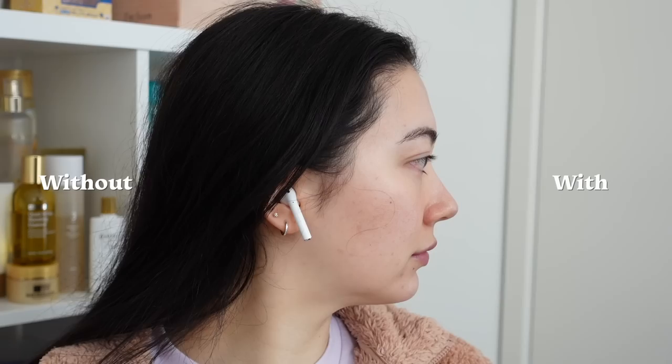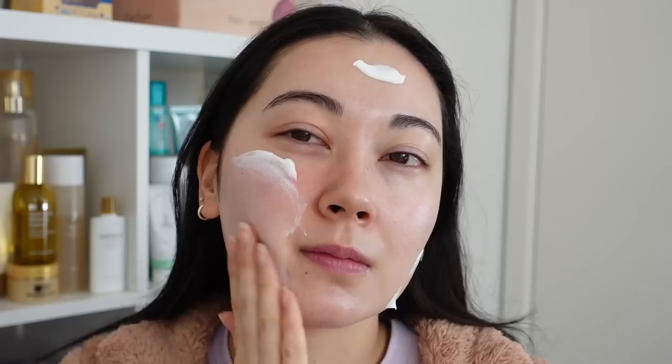Since it is quite nourishing though, I don't know if you oily skinned beauties out there would love it quite as much as myself, but hear me out on this hack. If there is a sunscreen that you absolutely love the texture, you love the formula, but you think it's a little bit rich for you, skip your moisturizer. Especially if it is packed with skin benefiting ingredients like this one, you don't need your moisturizer.